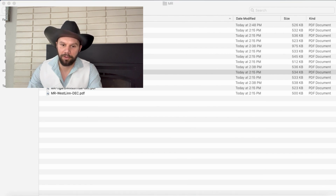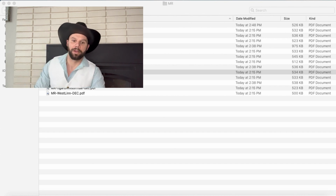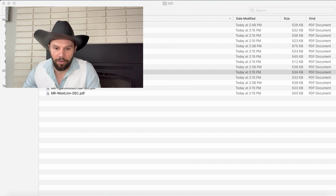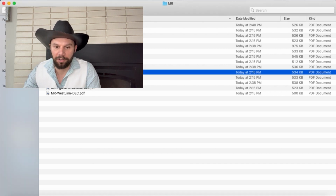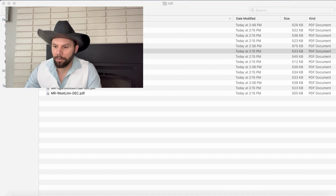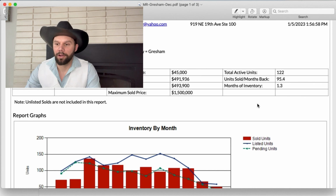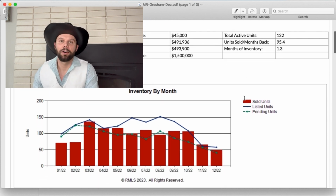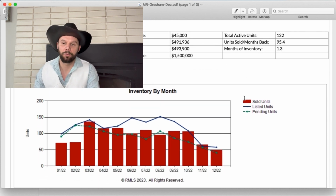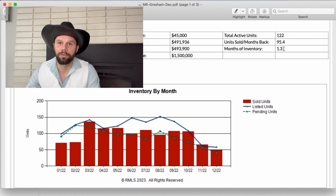So after we leave Portland, where should we head next? Let's do a little clockwork pattern right here and head over to Gresham next. Come on, Gresham. All right, let's make it bigger for you. Right now, Gresham is sitting at 122 active units. And dear God, 1.3 months of inventory.